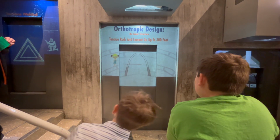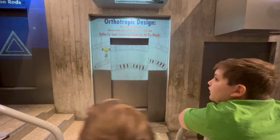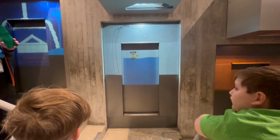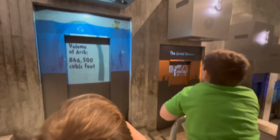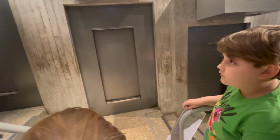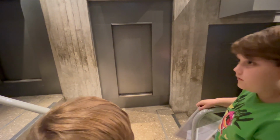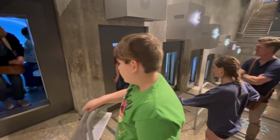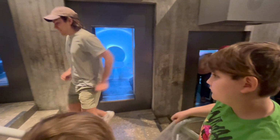They haven't changed really since the conception and the build of the arch, but I will say they do have a tester elevator pod, I guess, before you go in and down to the elevator loading area. So you can see if you're going to have any issues with claustrophobia or any kind of anxiety or nervousness. We all went in the elevator just because I think it's really important to have our kiddos feel safe and understand what it will look like and how it will feel when we get in there. So that was really nice.